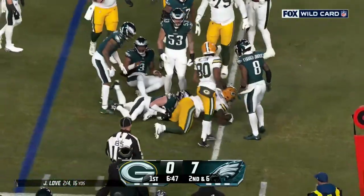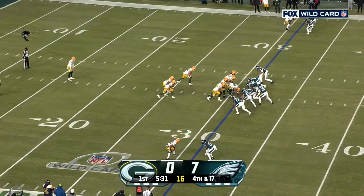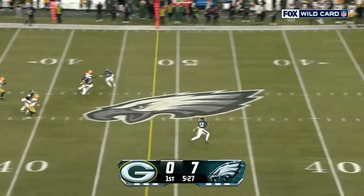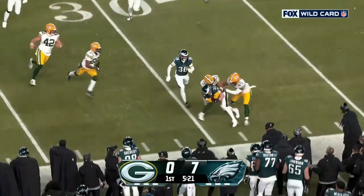And a short third and 3. Four-man rush. Here comes Nolan Smith. Love in trouble. He is sacked. Nolan Smith, 6.5 sacks in the regular season, and that's his first of the postseason. Big kick. Here's DeJean back deep from the 18. And stuffed up.